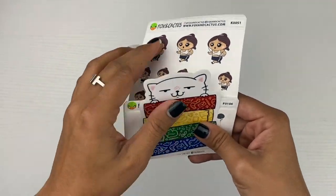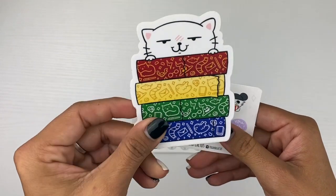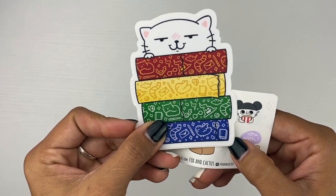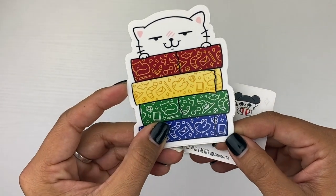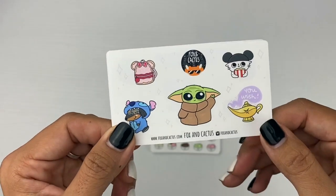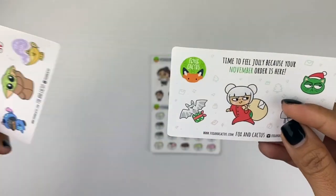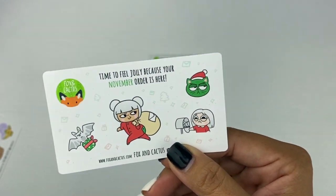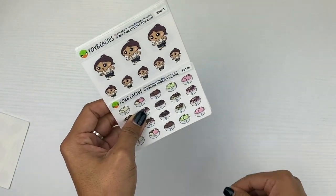So here are the freebies that came with our Black Friday order. We got this die cut of a cat with some Harry Potter washi, and it's actually a removable, or it's a sticker. It's probably not removable, but it's a vinyl sticker, which I can't lift up, but that's what that is. And then these are the freebies that came with the Black Friday order. And I think there's another one. Yeah, so these are the ones for November. Or this is the freebie for November as well. And then here is what I got in my order. Sorry, there's dog hair.